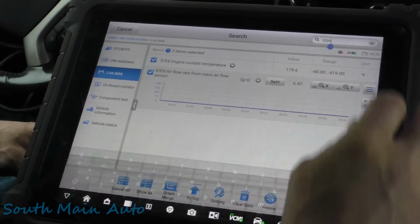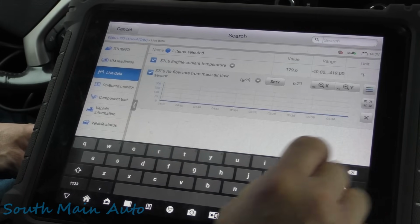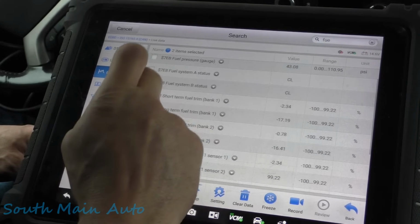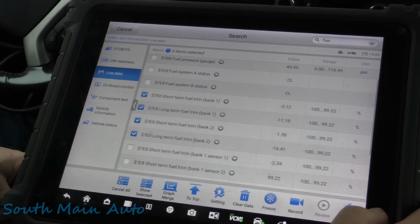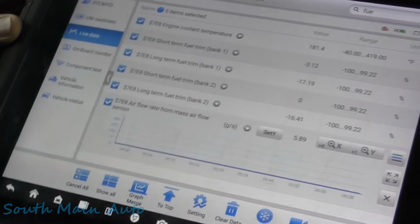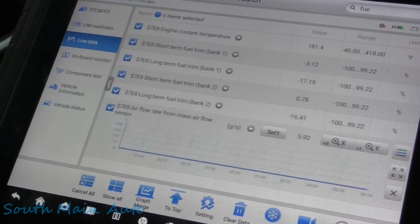Now let's go check our fuel trims just to see where we're at. We should be all good now. Our long term should have populated. We're going to go to show all, and we're going to go to fuel. And we want short-term, long-terms on every bank. And it's still reporting just a scotch on the rich side here. So that's pretty interesting. Let's have a look-see at our mass airflow. Like I say, it appears to be reporting about where it is.